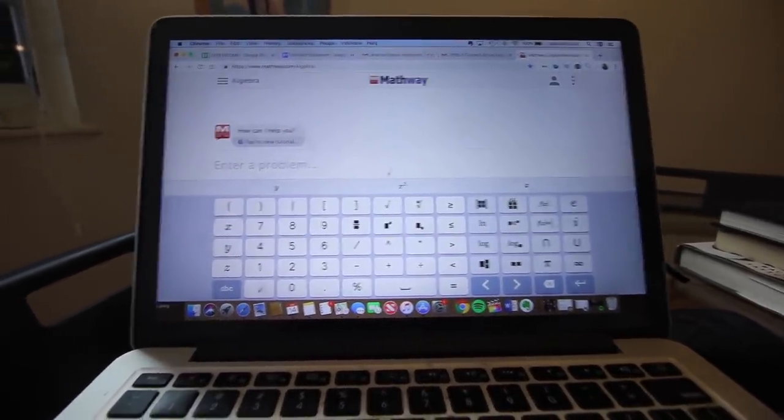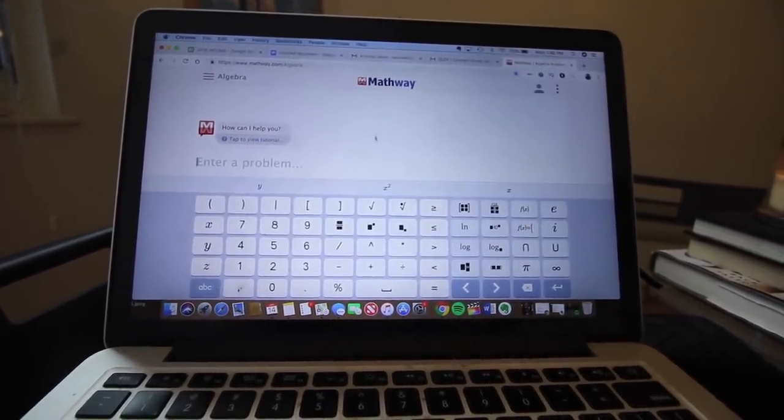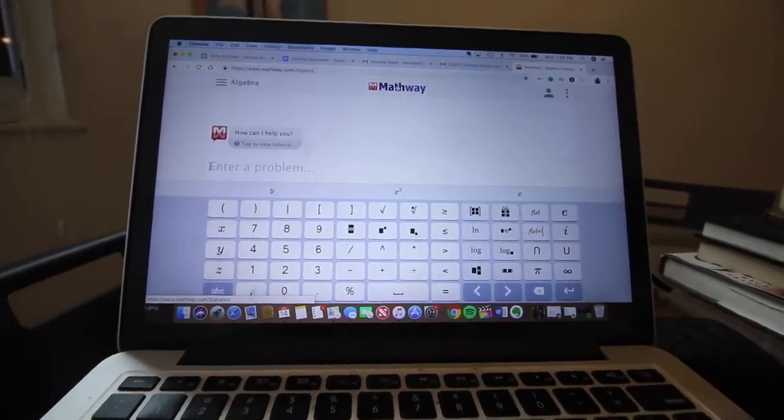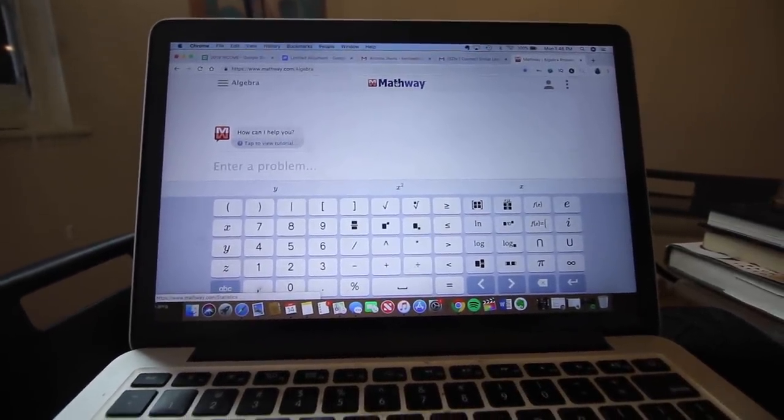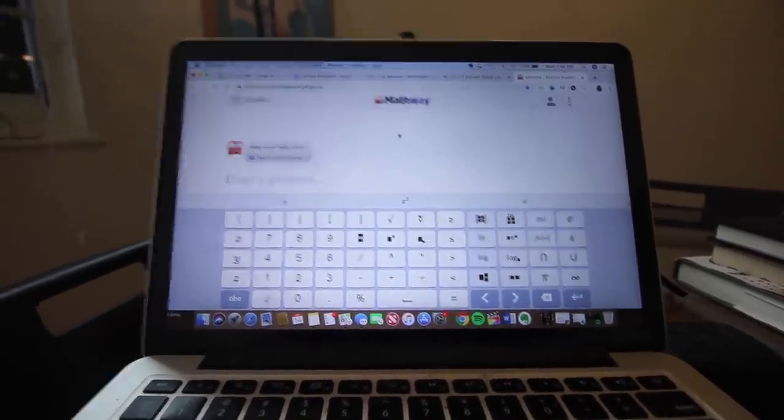But it's helped me so much because if I don't get it from my online class or whatever I'm in, I get it on Mathway. So I really have been loving Mathway. It's worth it. I know that's an expensive subscription. Definitely just split it with some friends. It's like saved my life.